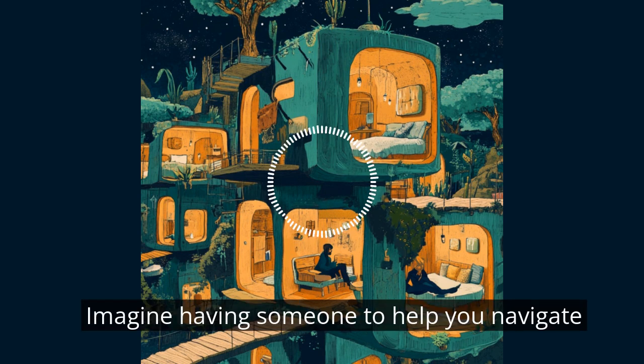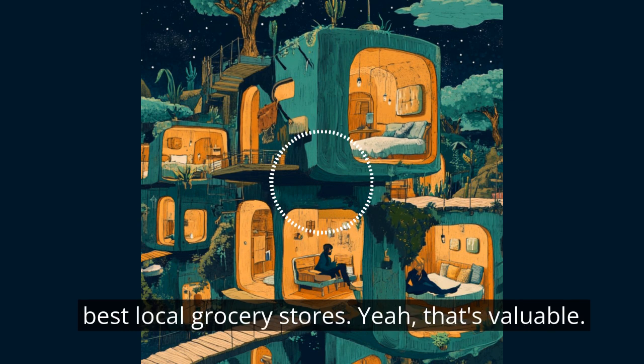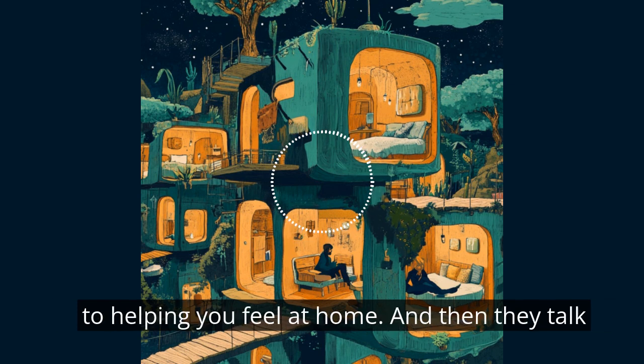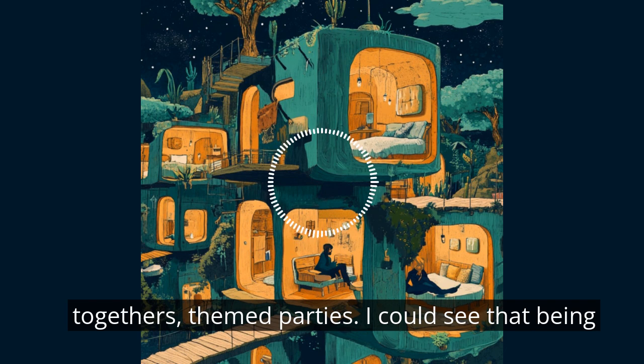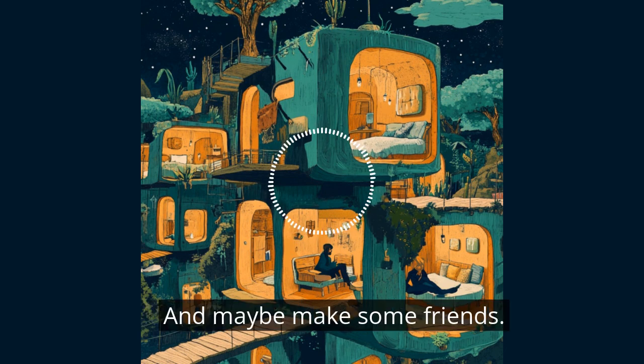Imagine having someone to help you navigate everything, from setting up utilities to finding the best local grocery stores. That's valuable. It's almost like having a concierge service dedicated to helping you feel at home. Totally. And then they talk about these community events. They host casual get-togethers, themed parties. I could see that being appealing if you're looking to meet people. And maybe make some friends.